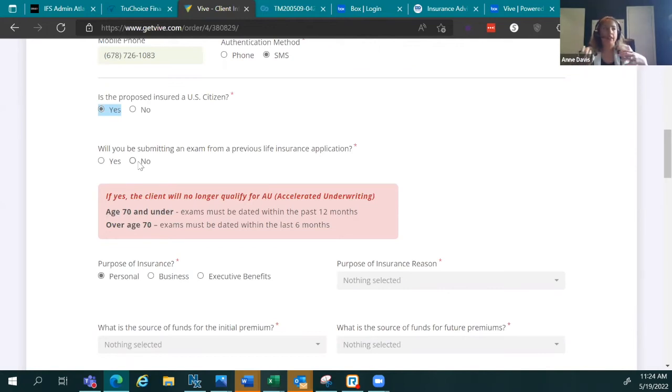The reason being, it's a classic: the less information you have, the less likelihood that you're going to have something that gets flagged. So say it's a perfectly healthy client, from all accounts 30 years old, active, no alarming health records, no prescriptions, something like that. But then they go to do an exam and cholesterol and BP all show up high. That's not going to bode well for that client. They might end up getting preferred versus preferred best, which is a little bit more expensive.